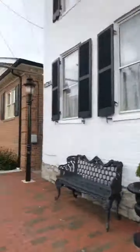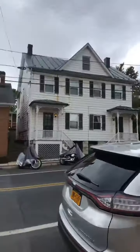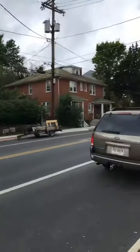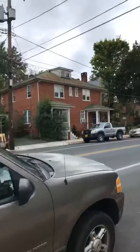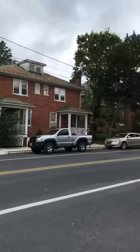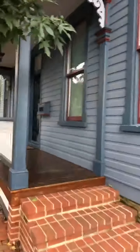I'm just in love with the architecture, and I'm a new home guy. I love new homes. I have always, my entire life, lived in a new home. I build new homes, but I have to tell you, if I could live in a place like this and do what I do and make a living, I would be in heaven. I can get over the creaky floors. I can get over the uneven floors.